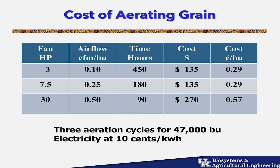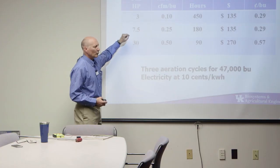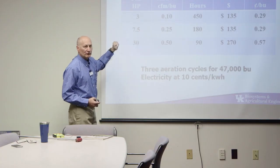So the other piece I took from that was to look at 3 different aeration scenarios. A minimum rate of 1/10 of a CFM per bushel: take the 3-horse fan, not a very big fan. It's a large bin, but it takes a pretty small fan. Well, what about 1/4 of a CFM per bushel? That would take a 7.5-horse fan.